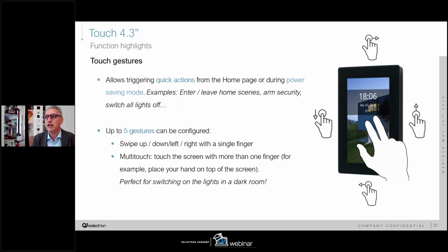Nice function for the touch is the capability to manage gestures. So gestures are available in the home page or when the touch is in sleeping mode. So you don't have to turn it on, but simply by swiping one finger, or even multi-touch, we can achieve 4 different functions, plus the multi-gesture touch, the 5th one. So it's up to you to configure what has to be triggered with a function. The normal functions are swiping from left to right, right to left, up to down, and down to up. Multi-touch: if you put 2 or more fingers on the touch, you have the multi-gesture trigger.